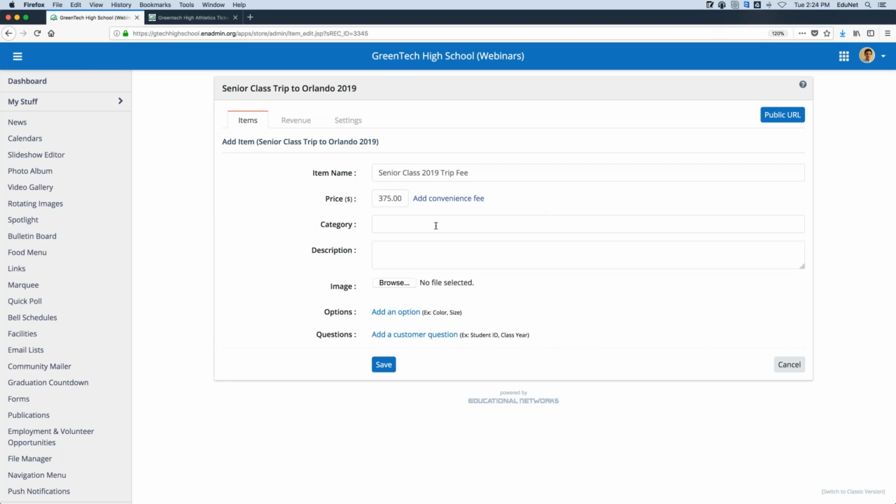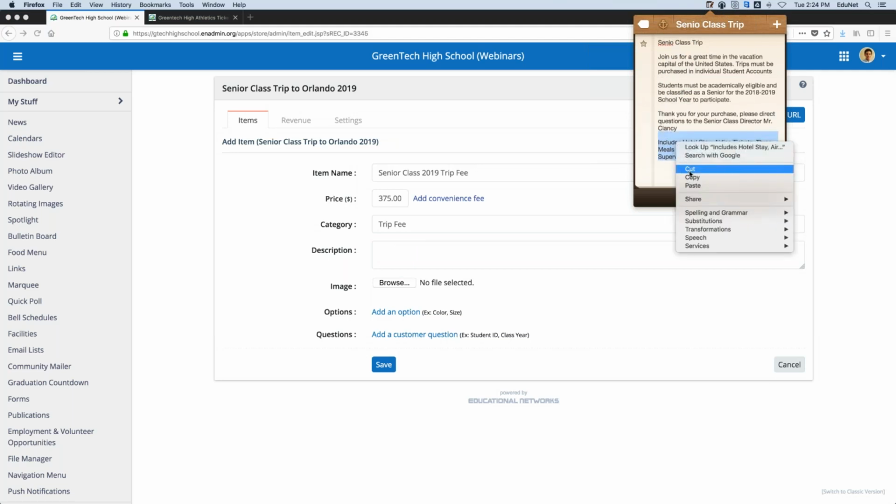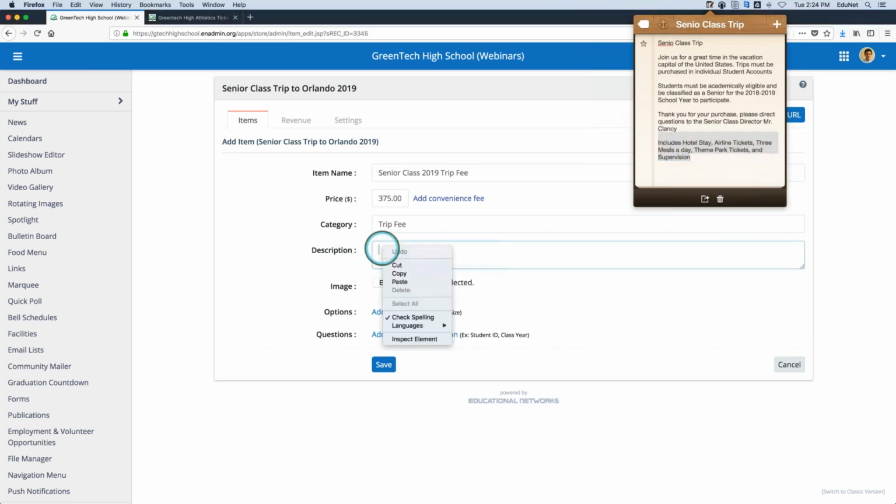Because it's our first item, it's going to ask us to set a category, though in this case, since it's kind of a one-item store, it's not really going to matter. There we go. All right. What we're going to add next is a description for the item. I have a description right over here that I'm going to copy and paste in.